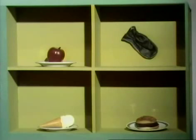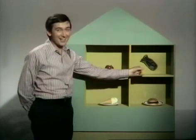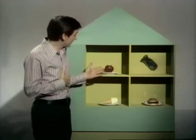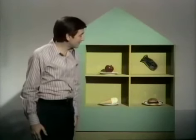Now look very carefully, because one of these things just doesn't belong here. Is it the apple, or the ice cream cone, or the mitten, or the hamburger? Well, if you guessed this thing is not like the other, you're absolutely correct, because all of these things, the apple, the ice cream cone, and the hamburger, are things you can eat. But did you ever try eating a mitten?